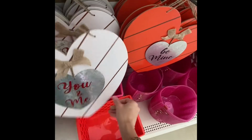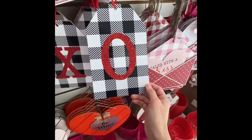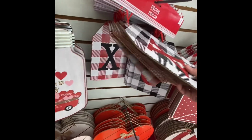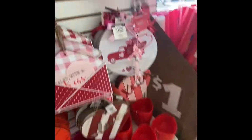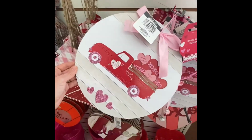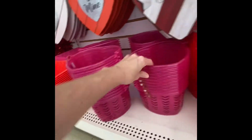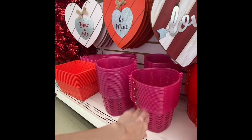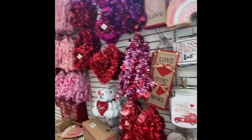Very cute. Got the orange one. Oh, these are really cute. Oh my goodness. This one's really cute too. Now you've got the little baskets. Oh, two pack. Well, that's pretty awesome. Two for a dollar. You can make your kids a little goodie basket for Valentine's Day.